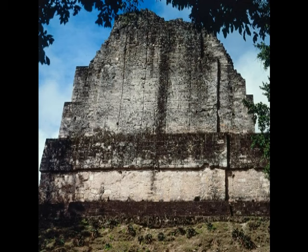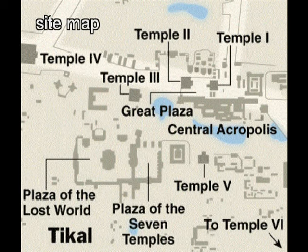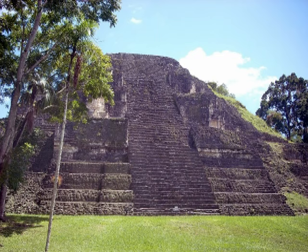The other plazas and temple complexes throughout Tikal tend to get less attention from tour groups than the ones we've covered so far, but they're just as fascinating, and quieter to boot. A perfect example is the Lost World Pyramid in the Mundo Perdido complex, one of the oldest structures in Tikal. Its final form, now covered in vegetation, dates back to the 4th century and stands almost 100 meters tall, with a viewing platform at the top.